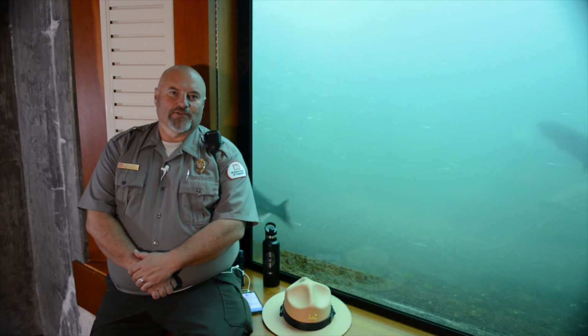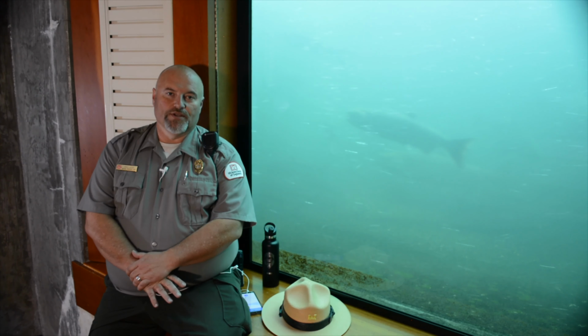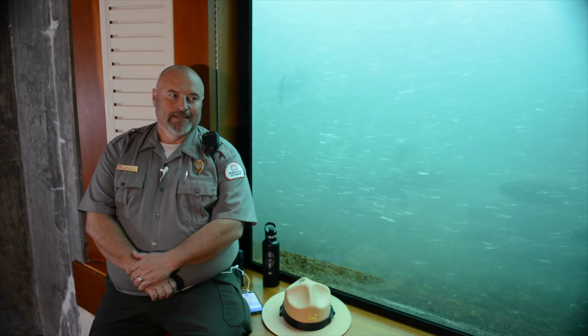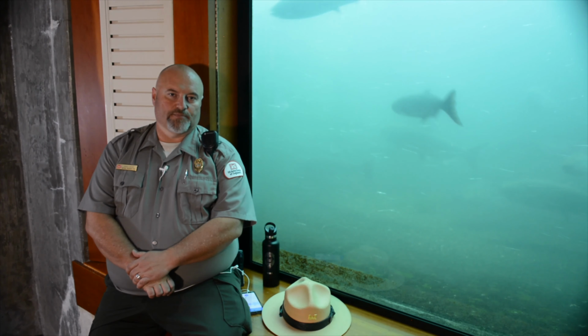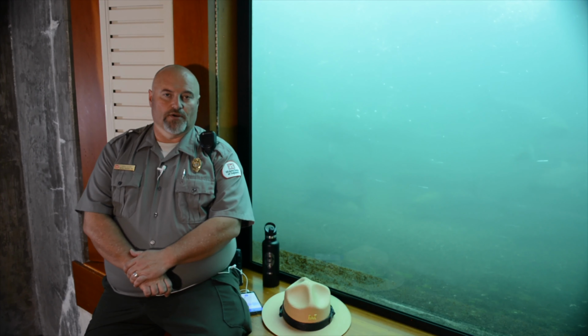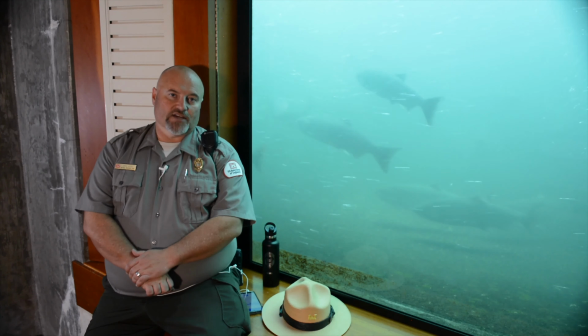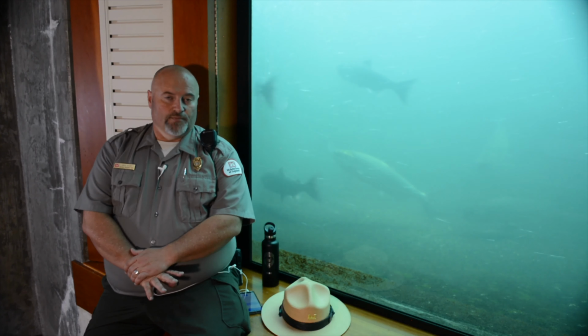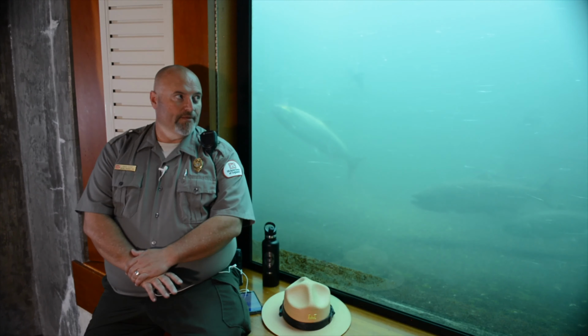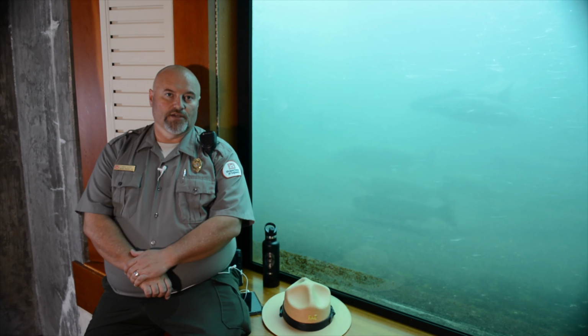We are over at the Washington Shore Visitor Center complex, checking out the underwater windows that look into the fish ladder. We're here at the tail end of September, which is an excellent time of year. Actually, the first 2 weeks in September is normally the peak of our salmon run. So we've got lots of action in the fish ladder. Some Chinook salmon, coho salmon, and steelhead moving through right now. Sockeye a little earlier in the year.